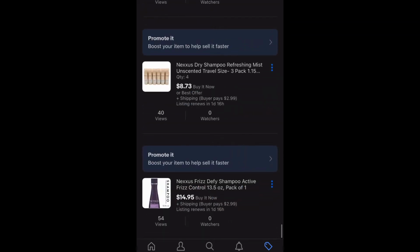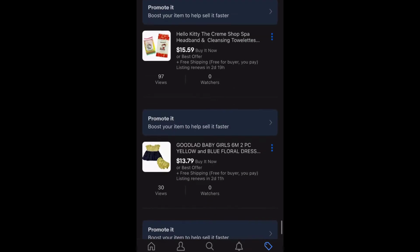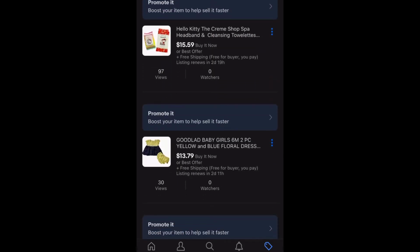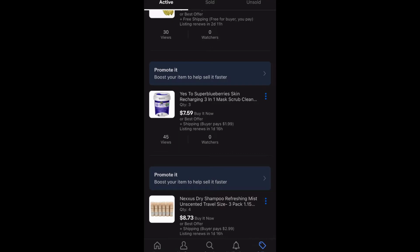So as you can see, I have a few items that I'm also going to end. It says, for example, this Aqua4 baby healing ointment ends in 4 days. I'm not going to worry too much about it. These that are ending in a couple days, I'm not going to worry about it, just because I can actually end them once it gets closer to that. That way every day I'm showing some kind of activity.